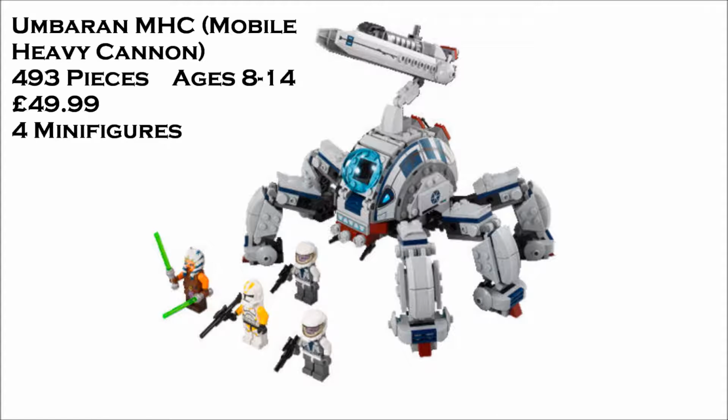$49.99 with 4 minifigures. Now, this is also obviously from the Umbaran series in the Clone Wars. You get 2 Umbarans, which are pretty good. I mean, the helmets aren't quite right, but yeah, I like them. Nice looking helmets. Ahsoka, the new Ahsoka, which looks excellent actually. Lego have done a nice job on that.